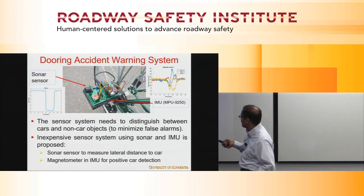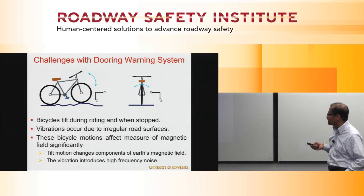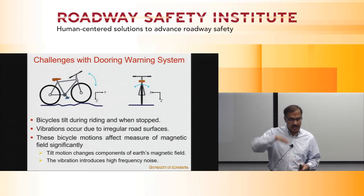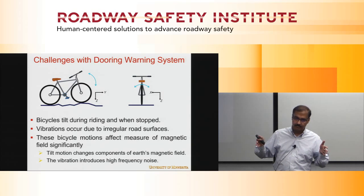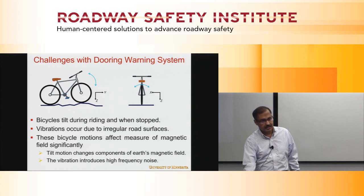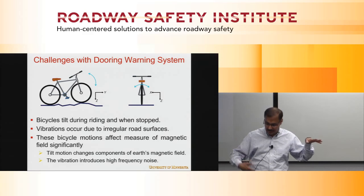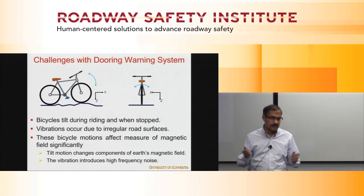We can measure distance, and then we get magnetic fields from the magnetic sensor. Now the problem is that because of tilting and vibrations on the bicycle, you get a lot of changes in magnetic field. Earth has a magnetic field, and if your sensor was stationary, if I just had a magnetic sensor here, it would have constant readings. Because of Earth's magnetic field, it would have constant magnetic readings, and then if a car went over it, there would be a change in the magnetic reading, and you'd be able to detect that a car is going over the sensor.